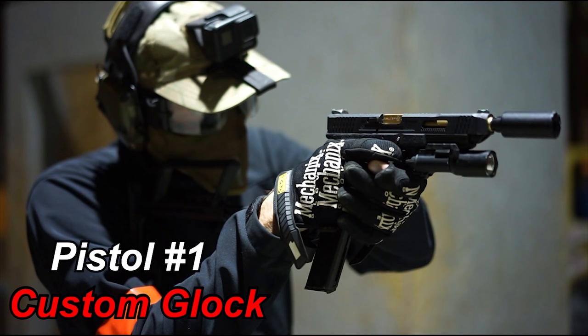Alright everyone, the first pistol in this compilation is a fully custom Glock equipped with a flashlight and tracer. Hope you guys enjoy this one, let's go straight into the video.